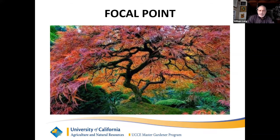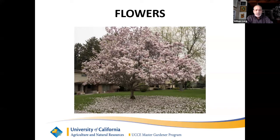The next shows what I believe is a Japanese magnolia, bringing beauty by way of flowers to a wide and simple lawn landscape here. This is a tree in full bloom and really providing a show for this individual's lot.